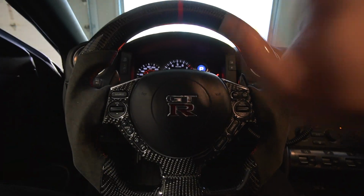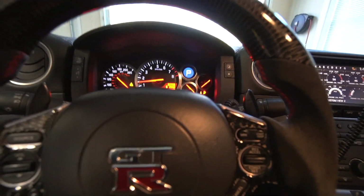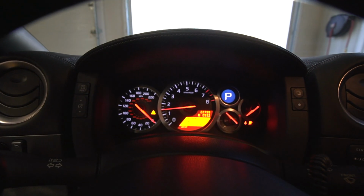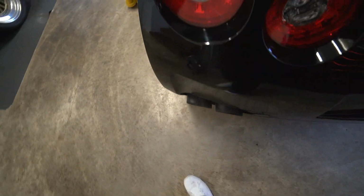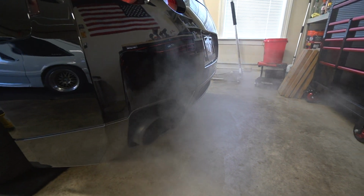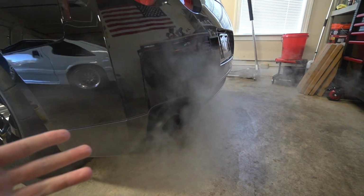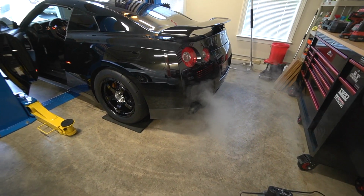We've had this car brand new since 2009, in case you guys are wondering, and it only has 22,799 miles on it at the moment. You guys can see that right there. Sounds pretty good for a V6. So this doesn't sound like your normal GTR. This one has cams in it. It's a built 3.8 liter. That's the reason why I made 1530, but sounds freaking nasty for a V6.